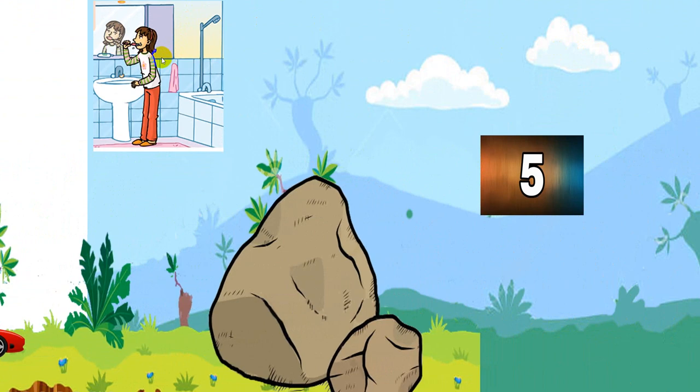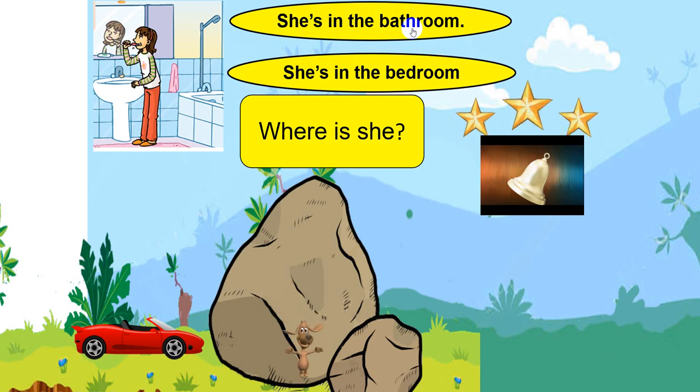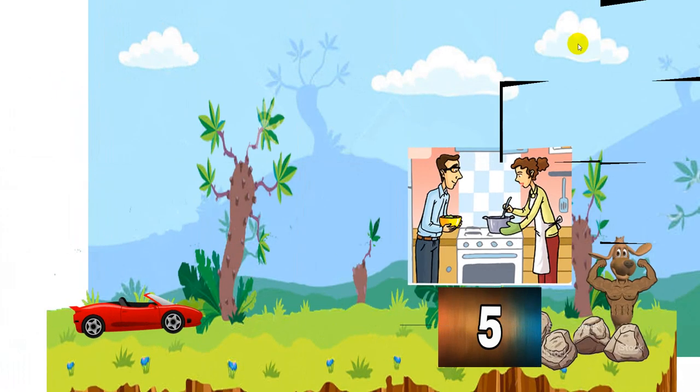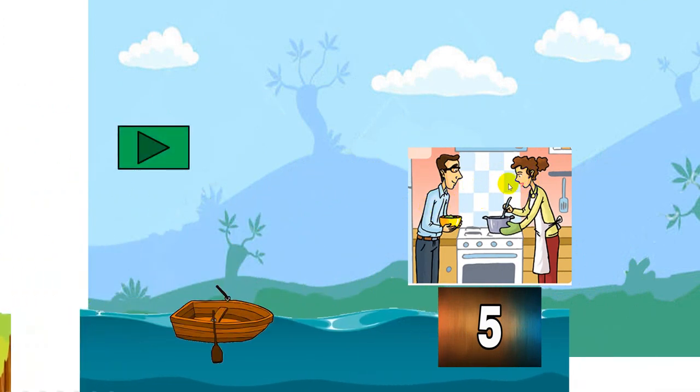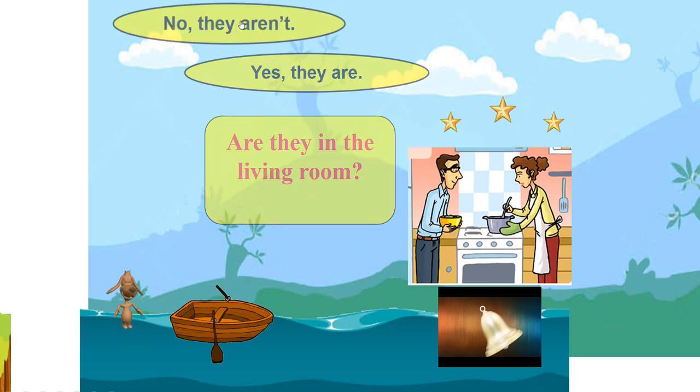Next one. Look at Rosie. Where is she? She's in the bathroom or she's in the bedroom? Tell me your answer, please. The correct answer is she's in the bathroom. Next one. Look at Dad and Mom. Are they in the living room? No, they aren't. Or yes, they are. The correct answer is no, they aren't.